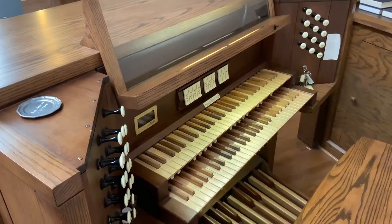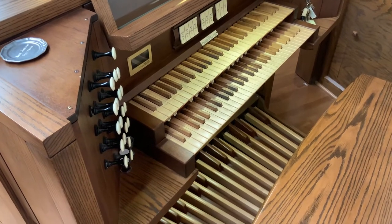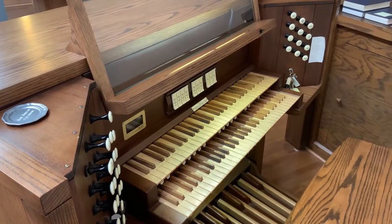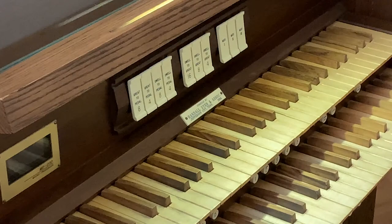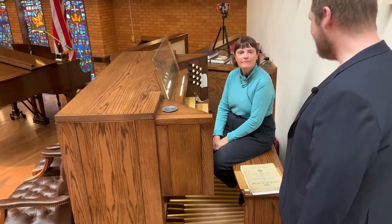The organ at Crestwood is a unique combination of different ranks from varying pipe organ builders, ultimately finessed together by David Bottom, as Jane will explain. We're here at the console with Jane. Why don't you tell us what's interesting about this organ?